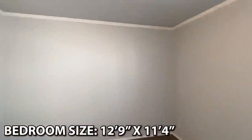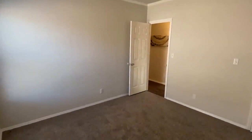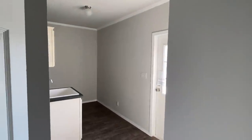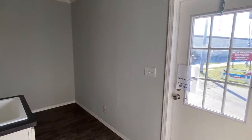Step out of here, we take us a right. We've got some more stuff down here. What all we got? We got another bedroom. Great. So this other room has to be the utility room. Let's see. Come on down further. Yep. It's a good size room too. There's the side door for facing the house on the left side.